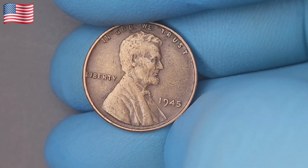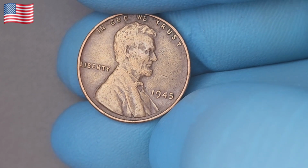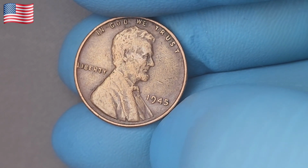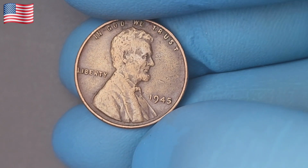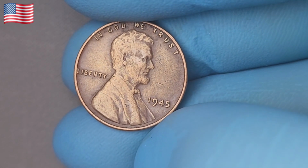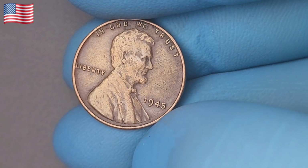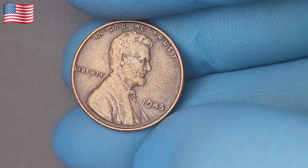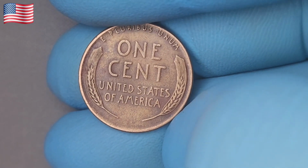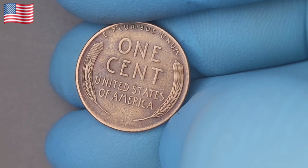The 1945 Wheat Penny features the familiar face of Abraham Lincoln on the obverse, framed by the motto, "In God We Trust." Above, Liberty to the left, and the date 1945 to the right. Flip it over, and you'll see two curved stalks of wheat standing tall on either side of the words, 1 cent, and United States of America, along with E pluribus unum at the top. It's the final stretch of the Wheat Penny era, which ended in 1958. But what sets the 1945 edition apart isn't just the design, it's what could be hiding in plain sight.